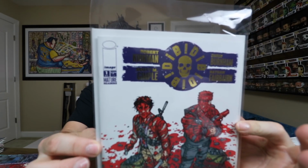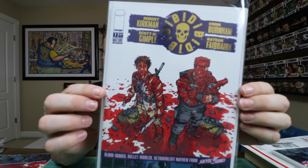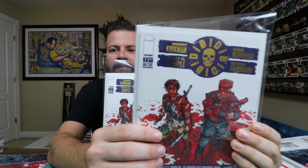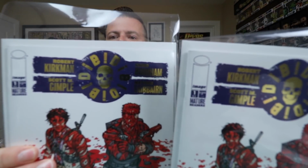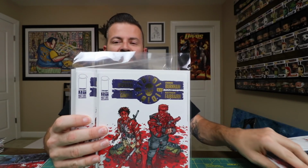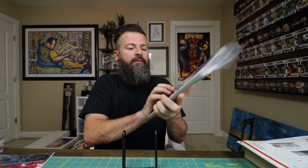Bam! The elusive gold foil cover. But I didn't find one, I found 2. Look at that. Look at that. Ooh, that thing's pretty. I didn't find 2, I found 3. I found 4. I found 5. What?